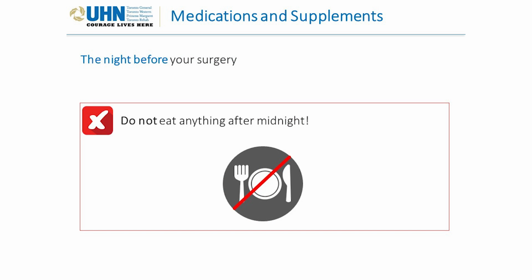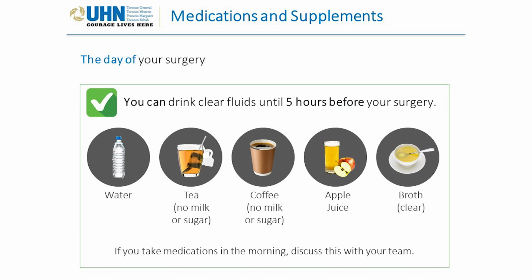The night before surgery, do not eat anything after midnight. The day of surgery, you can drink clear fluids until 5 hours before your surgery. Clear fluids include water, tea or coffee with no milk or sugar added, apple juice, and clear broth. If you take medications in the morning, discuss this with your team.